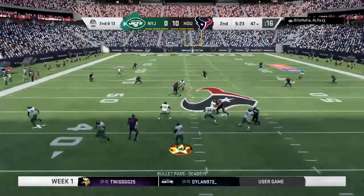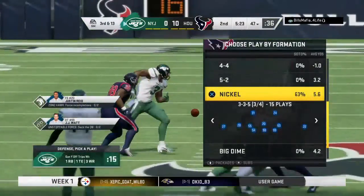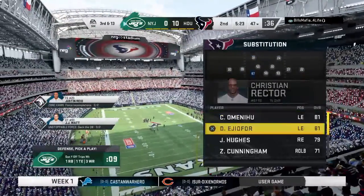A shotgun snap for Darnold. Throwing over the middle, but it's incomplete. He was trying to find his tight end, Chris Herndon, and it's 3rd down. Just a little beyond the reach there of his receiver. That's probably one he wishes he had back.